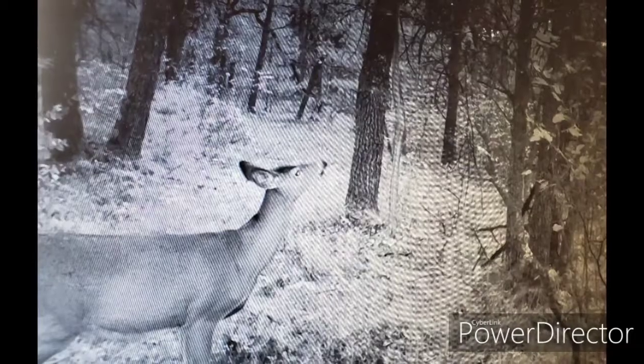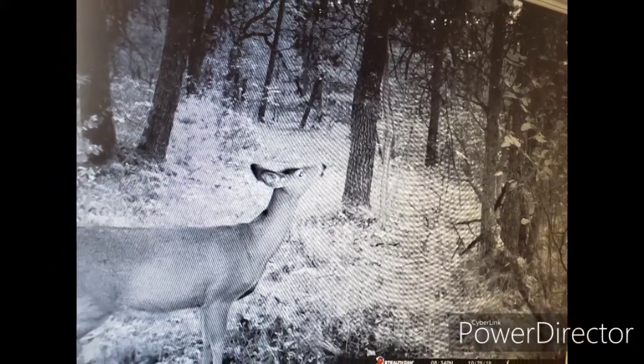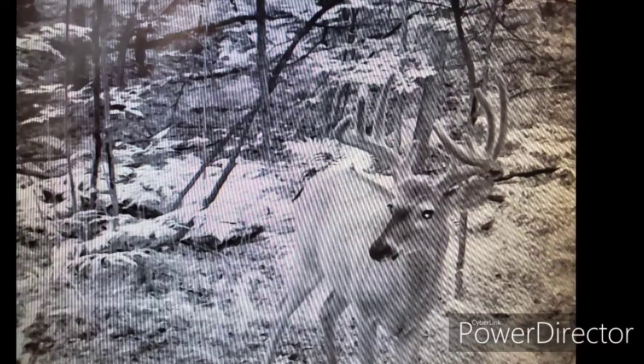So just in review, pull the cameras off the edge, put them in the travel corridors, use these 360-degree licking branches, and just make sure that you're keeping that area untouched, unscathed, and making sure that pressure is low. And by doing this, I think you'll be pretty shocked at what you find.